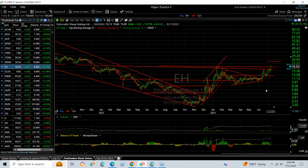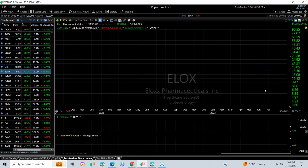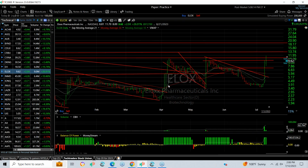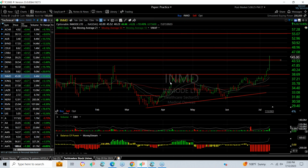Key technical breakout, targeting 24 and 28. DLX yesterday exploded, today had a nice follow through and then backed off. It went from 8 to 11.70, finished 9.62, still up 2.04, 27% gain, 9.9 million traded, targeting 13.75 and 17.18.